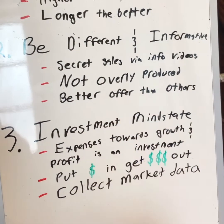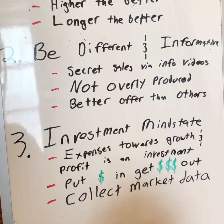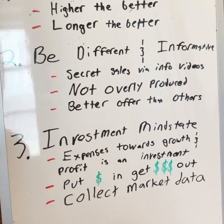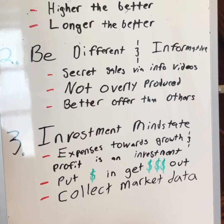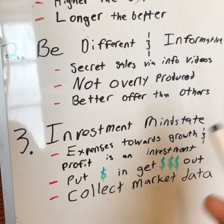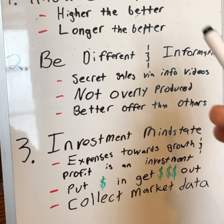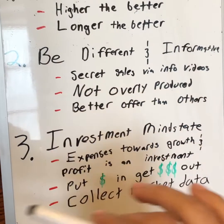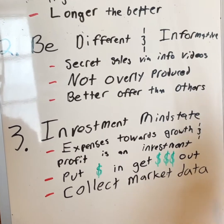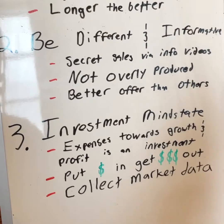If I could tell you, you could spend $500 on your business today, but gain $2,000 2 months down the line, you would do it, okay? I understand nobody really wants to spend money to start, but you gotta spend money to make money. You put money in to get money out, and the big part of that is collecting market data on Facebook so you know you're putting your advertisements in the right direction.